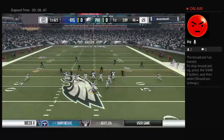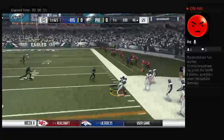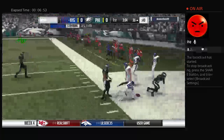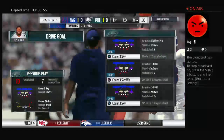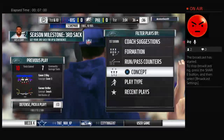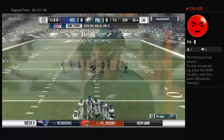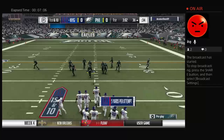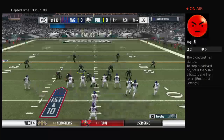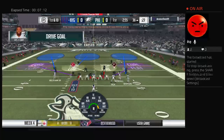Off you go. From the gun, it's Manning. It's hauled in by Shepard. Well, we saw the practice film this week. They wanted to focus on these intermediate passing plays, and it paid off there. And they took that focus not just to the practice field, but in the film room to show the guys exactly what they wanted, what types of looks they should expect to get, and how they would beat those coverages each and every time, and it paid off on that play.